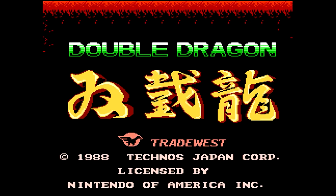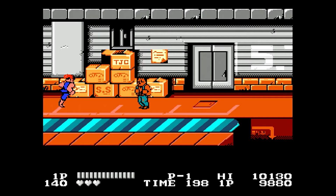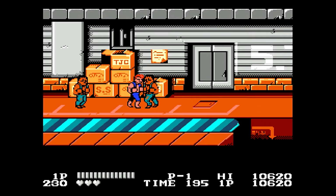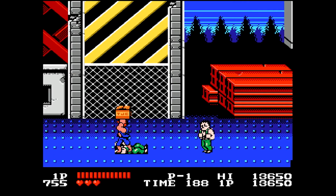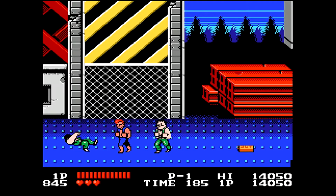So Double Dragon, really fun brawler. I actually don't know if I like the NES version more than the arcade version, but they're both equally fun for different reasons. Especially because I like that there's RPG-esque mechanics where you've got a leveling system and stuff in this. But overall, really fun game, fun brawler. I don't think it holds up super well. It definitely doesn't hold up as well as Double Dragon 2 The Revenge, but I'm so glad to add this to the collection and finally have Billy and Jimmy coming to the collection in Double Dragon.